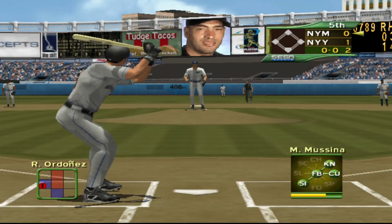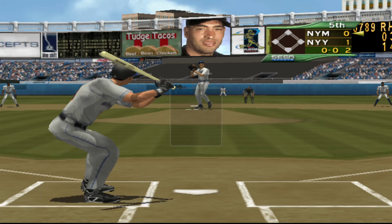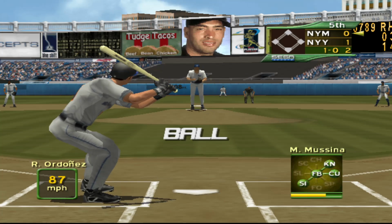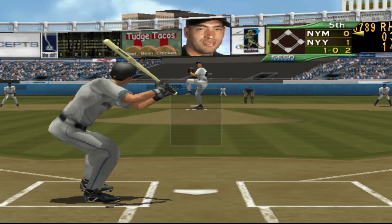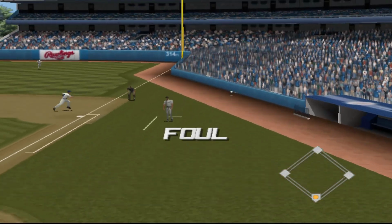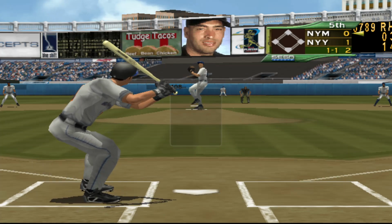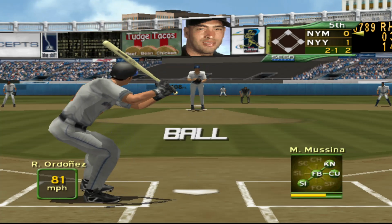Ray Ordonez. He takes the pitch low and away, and it just misses the strike zone. 1 ball, no strikes. 2 outs and nobody on. A hot smash, foul, wide of first. 1-1. He takes the pitch low. 2-1.